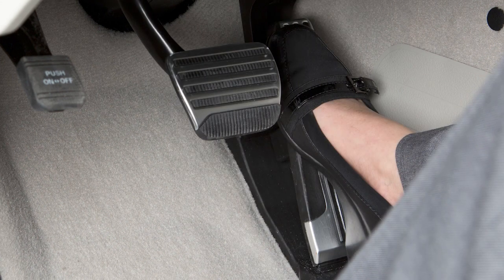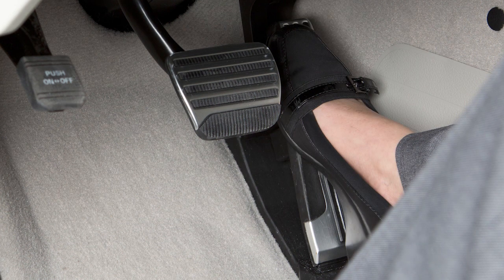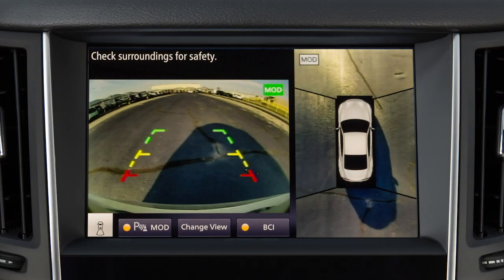If the driver's foot is on the accelerator pedal, the system will push the accelerator upward before applying the brake. If you continue to press the accelerator, the system will not engage the brakes. The BCI system can be turned off temporarily by touching the BCI system key on the upper display. After touching that key, the BCI on indicator turns off.